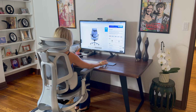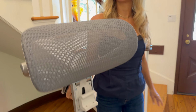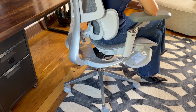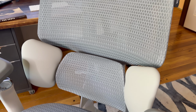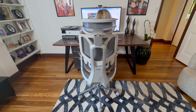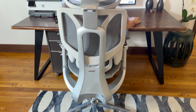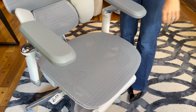Let's find out. Right out of the box, building the E3 Pro takes about 20 to 30 minutes. Everything feels incredibly solid. Hbada opted for an alloy steel base, high-grade structural nylon, and a gorgeous metallic finish back bar that gives it a futuristic, high-tech aesthetic. But the real star of the build is the new cloud mesh textile technology.